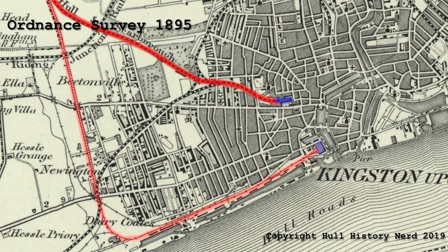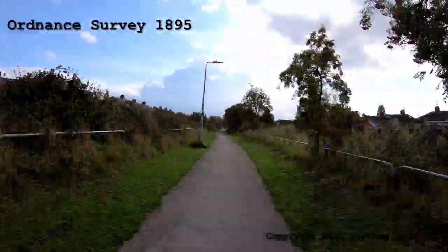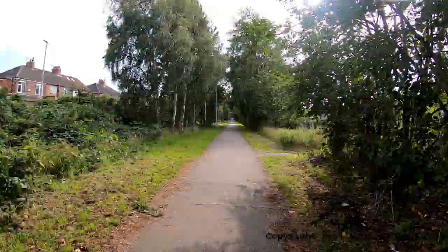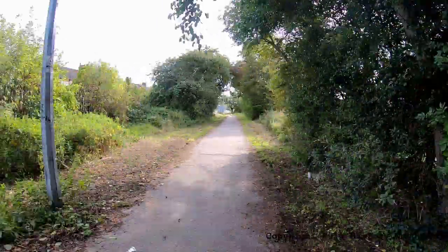The original track became known as the Newington branch, and was still used to ferry freight along the line until well into the 20th century. But in 1965, the Newington branch was closed and the track was lifted shortly thereafter. All the freight that had been going up the line to Bridlington and Scarborough was now being shifted by vans and lorries. There was no real need for this to exist, but it has left us with a lovely walk.